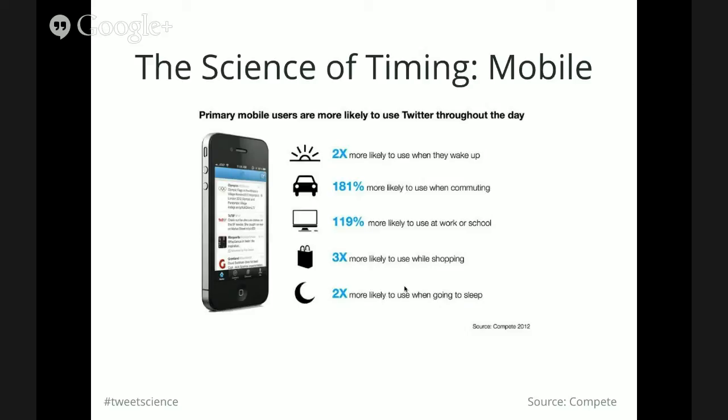I have some really interesting stats on them. They're 44% more likely to click on links. They're 66% more likely to retweet than an average user. And they also tend to follow more brands, and they're 53% more likely to recall seeing an ad on Twitter than the average user. So I know I threw a ton of stats at you right there.